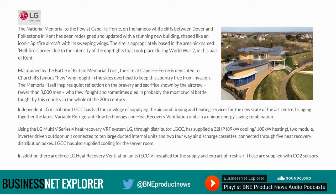The National Memorial to the Few at Capel-le-Ferne on the famous White Cliffs between Dover and Folkestone in Kent has been redesigned and updated with a stunning new building, shaped like an iconic Spitfire aircraft with its sweeping wings. Independent LG distributor, LGCC, has had the privilege of supplying the air conditioning and heating services for the new state-of-the-art centre, bringing together the latest variable refrigerant flow technology and heat recovery ventilation units in a unique energy-saving combination.